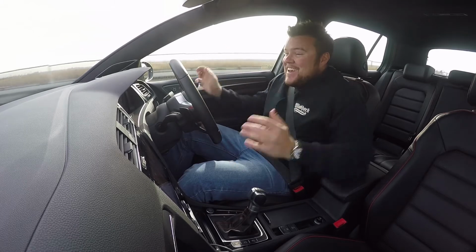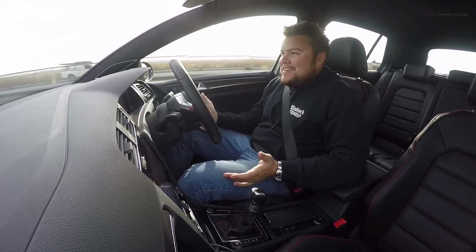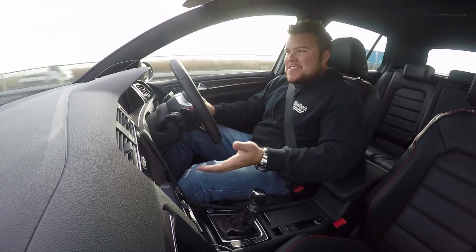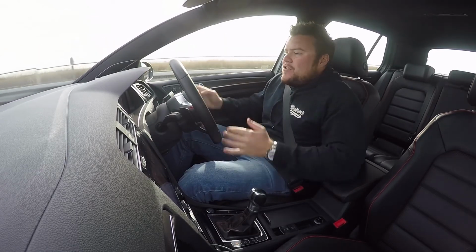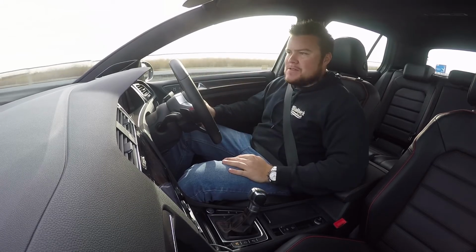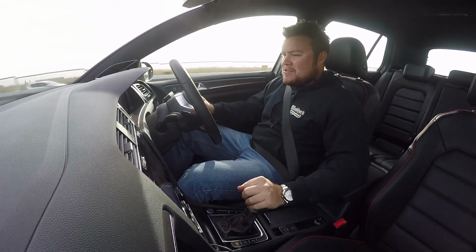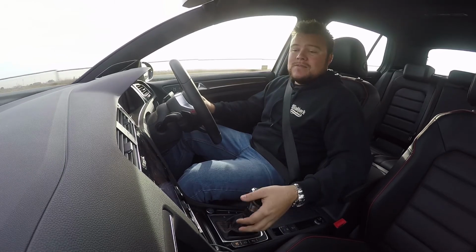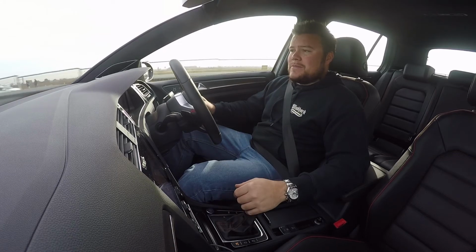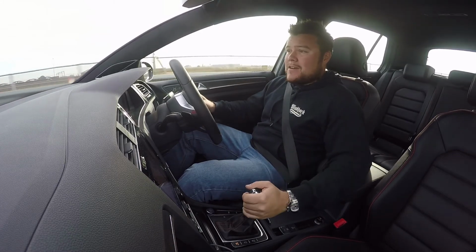I mean, I don't know what else. It's a Golf GTI. I got heated seats. I got a virtual cockpit display, man. I got adaptive cruise control. It just does everything that it's supposed to do, and it does it well. This car is so good, man.